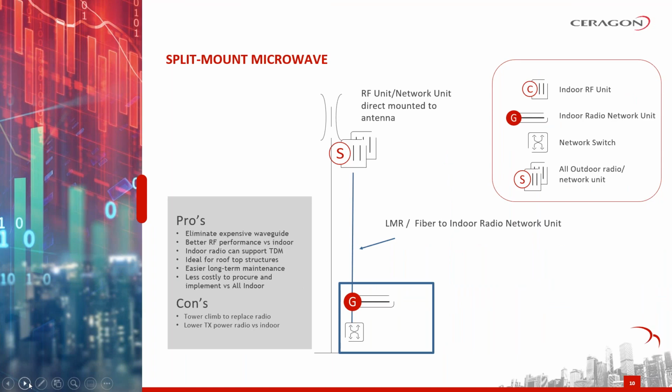The third type, and actually a style that I see growing in popularity with utilities, is the split mount architecture, where the radio is mounted on the tower next to the antenna, and you're running LMR or fiber down to the indoor unit, which has the brains of the radio and the major network interfaces. So you kind of get the best of both worlds. You get the low losses that come from having the radio up at the antenna, and you also get the protection capabilities of having an indoor unit down at the shelter, and you get the ability to support TDM as well as IP. Easier to maintain, a lot less expensive to procure and install.